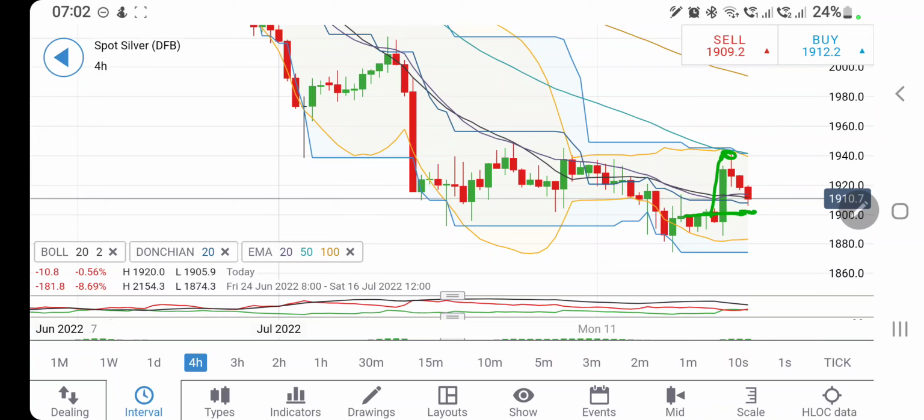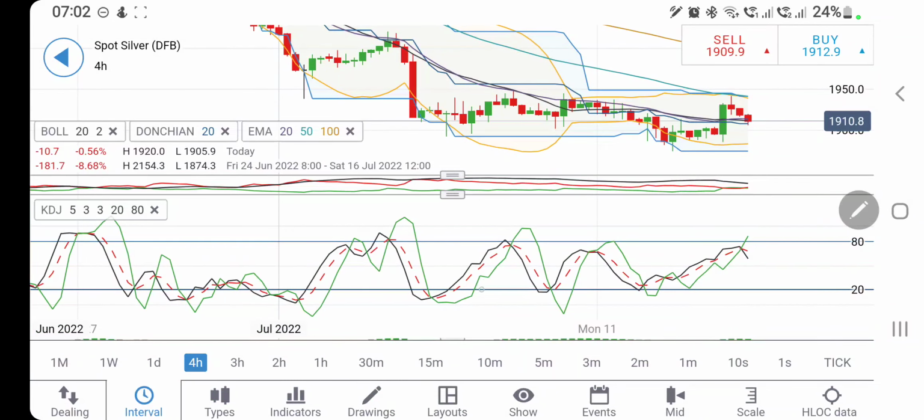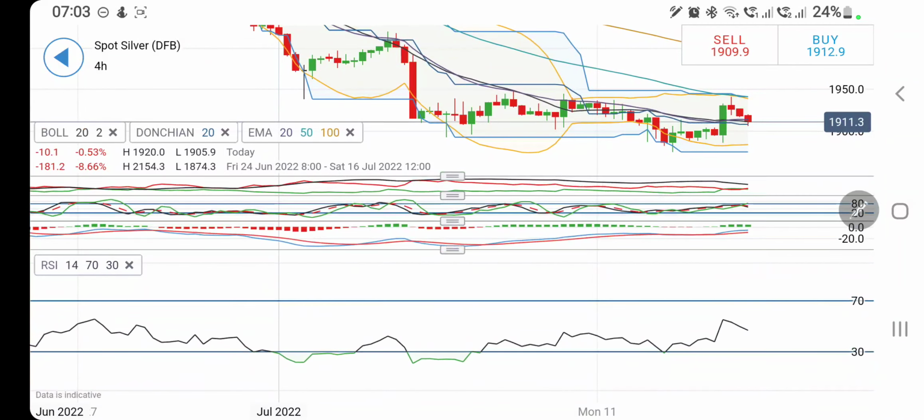Now downside, if you find 1900 and 1895, if it drops below 1895, go short. But I think, see, it is creating higher highs, and hence we may see some bullishness. It may not break 1895, 1900 levels today, and can bounce back from here. Go long above 1920, that is also clear. Directional movement is bearish. Stochastic is looking downwards, indicating bearishness. MACD is trying to converge here.